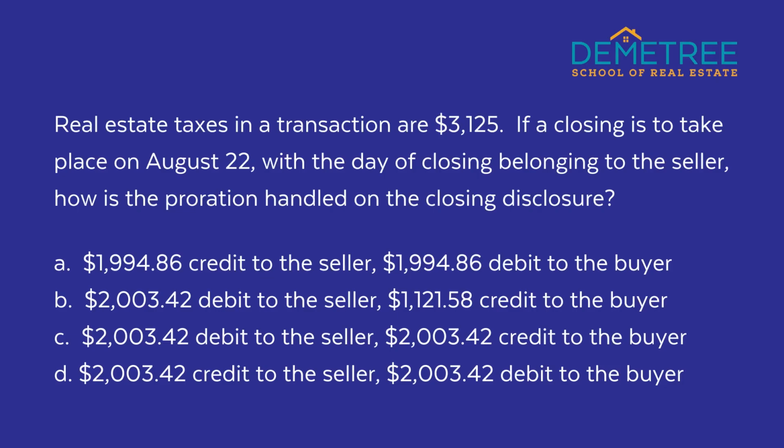Real estate taxes in a transaction are $3,125. If a closing is to take place on August 22nd, with the day of closing belonging to the seller, how is the proration handled on the closing disclosure?